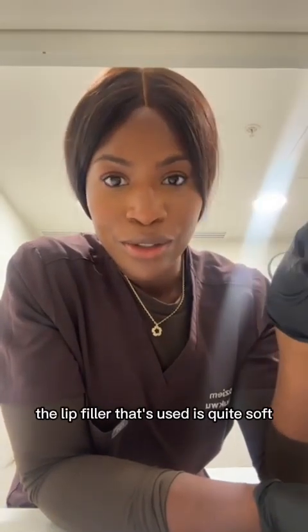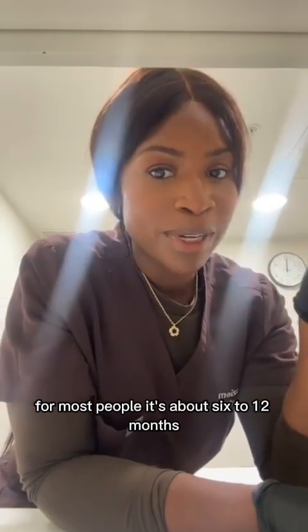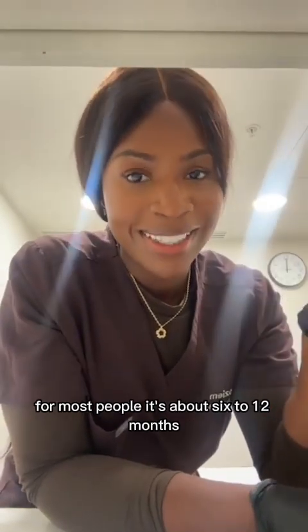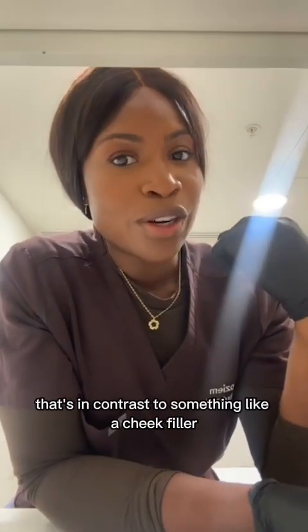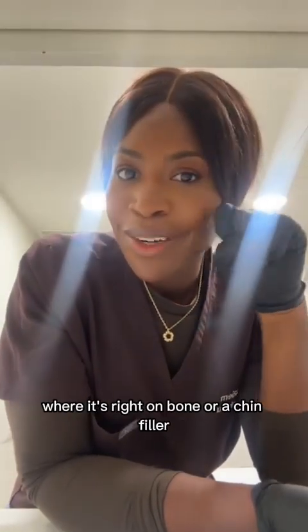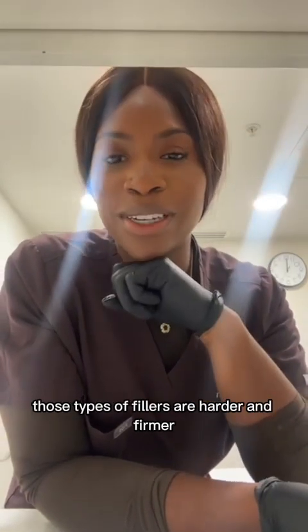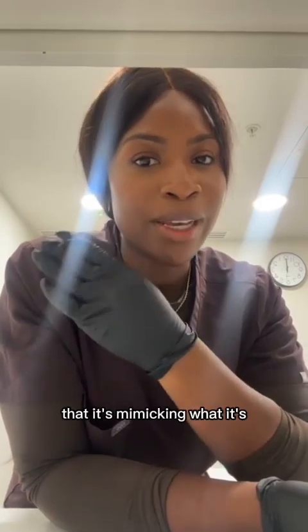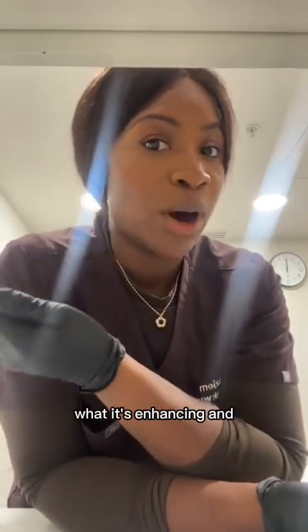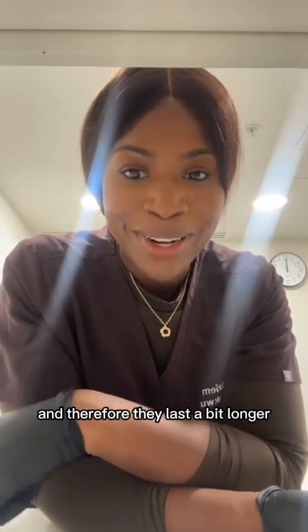The lip filler that's used is quite soft, and that means it doesn't last a huge amount of time. For most people, it's about 6 to 12 months that they will get a result from their lip filler. Now that's in contrast to something like a cheek filler, where it's right on bone, or a chin filler. Those types of fillers are harder and firmer because they're placed in a way that it's mimicking what it's enhancing. And so those ones are a bit firmer, and therefore they last a bit longer.